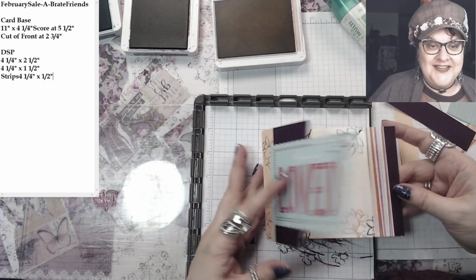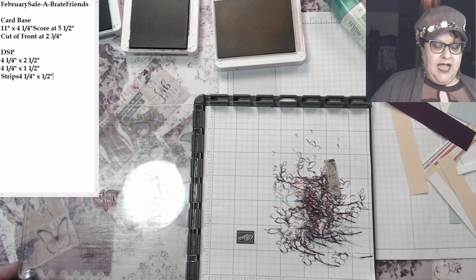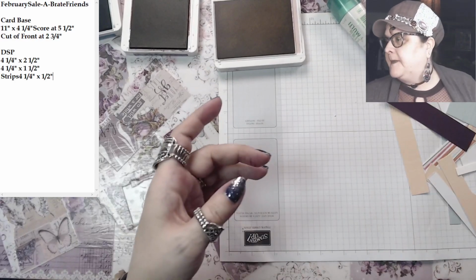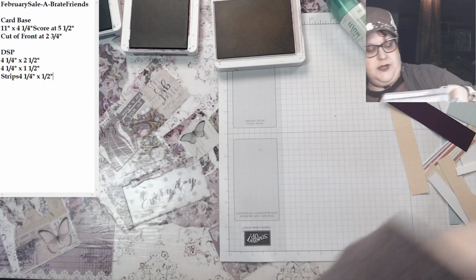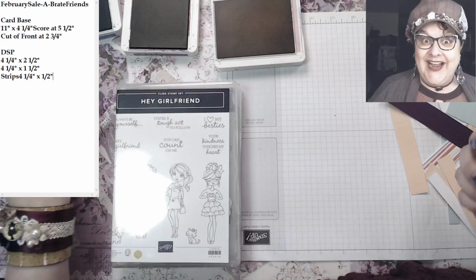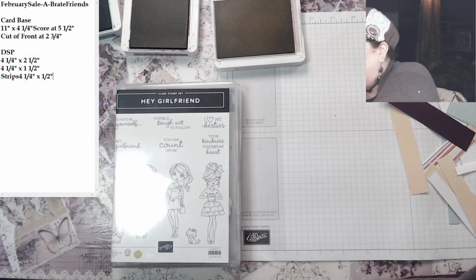There you go, you guys. You are loved. Is that not gorgeous? Okay, I'm going to put this to the side because I want to show you. I already made a couple up for you, and I want to review some of the fun things we used today on this super fun easy card.